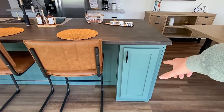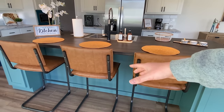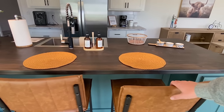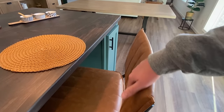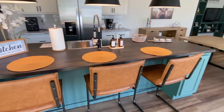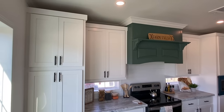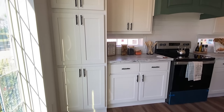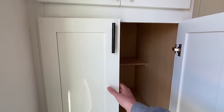So we got a cabinet here. We've also got one on the other end. Then in between those, we have this area for these bar chairs or whatever you want to call them. These are nice. Reminds me a lot of my office chair at home. I love that leather. As you can tell, we got two different cabinet colors.